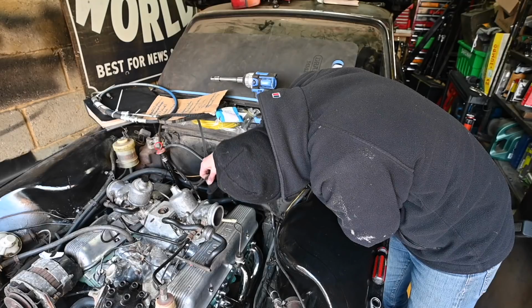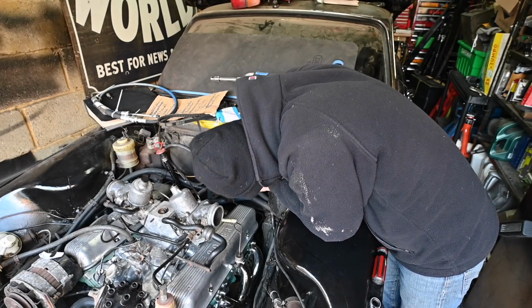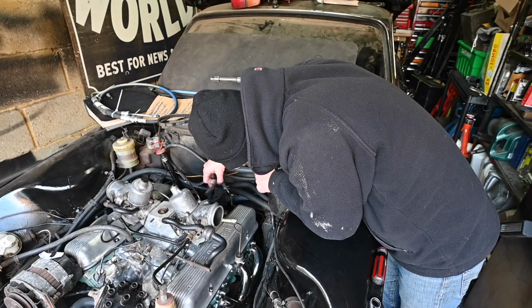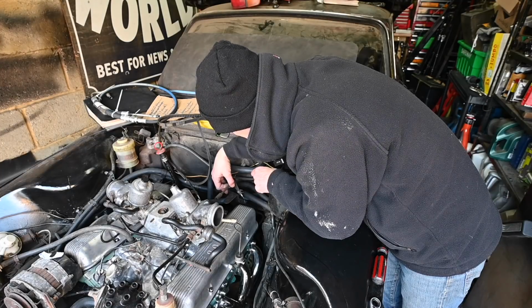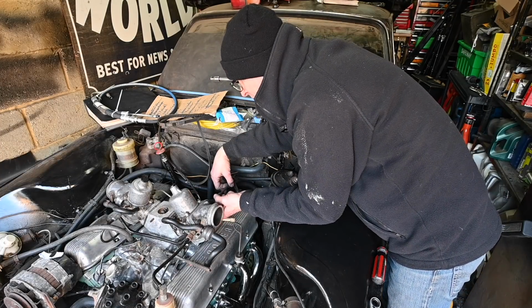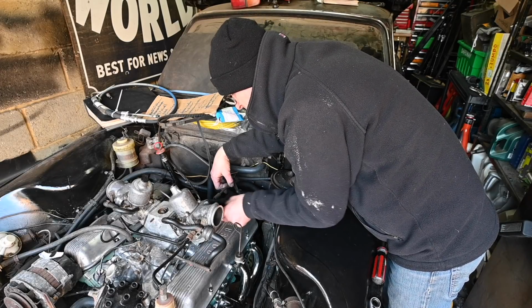Oh no, wait. That's not the throttle cable. That is going down to the gearbox. Aha. So I've got this all arse about face. So where the hell's the throttle cable gone? This can't be the throttle cable, can it? If that is the throttle cable, that's returning very slowly.